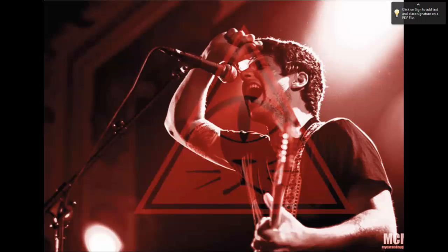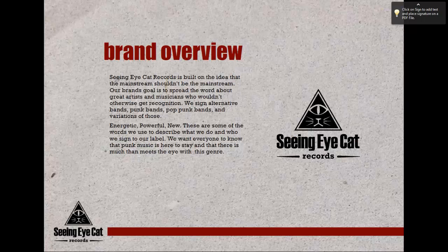Alright, there's the table of contents. This man here, his name is Ace Enders. He is the lead singer and guitar player for the Early November. If you care to look up their music, that music will help you to understand what kind of music and what kind of band Seeing ICAT Records would sign onto that label.